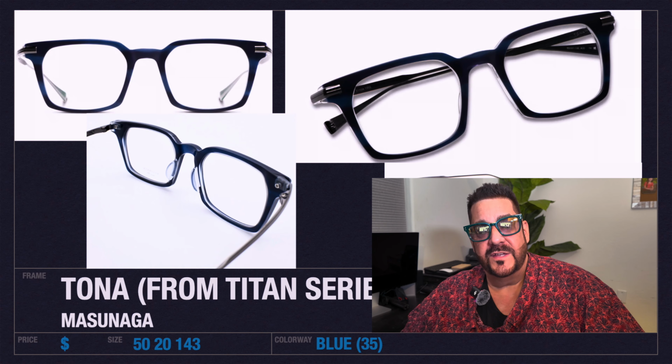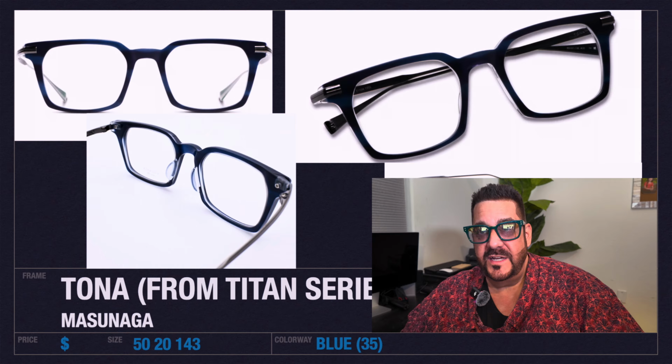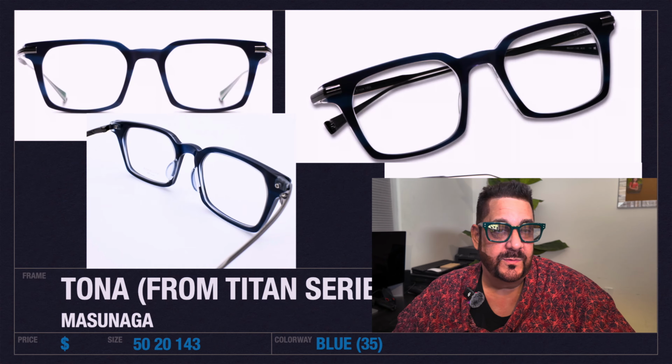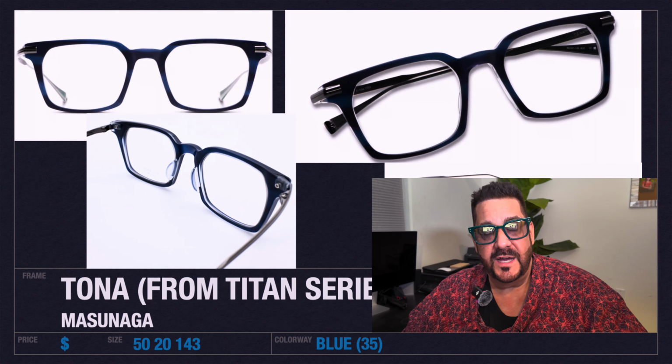But the Tonas, I wonder if these would be even more comfortable because of the titanium temple arms and then the acetate frame front. It might just be a winner. And it's a 50 eye size with a 20 nose bridge and a 143 temple arm. So this is something I'm definitely looking at.